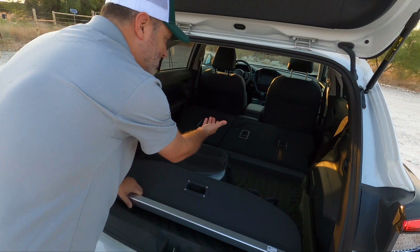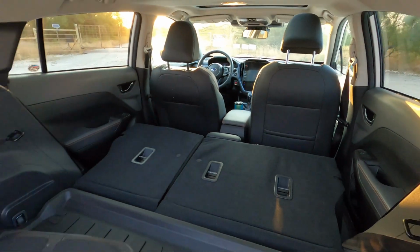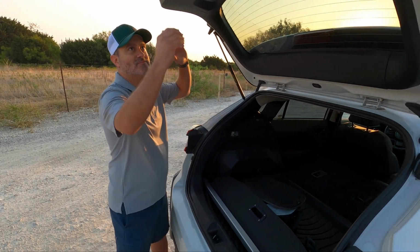Wow. Okay, that's with the seats all the way down. It's not a complete flat fold, but it folds down very well. Look at all this space now. This is huge, a lot of room. Functional hatchback or almost wagon, what's happened here? So that's pretty cool.